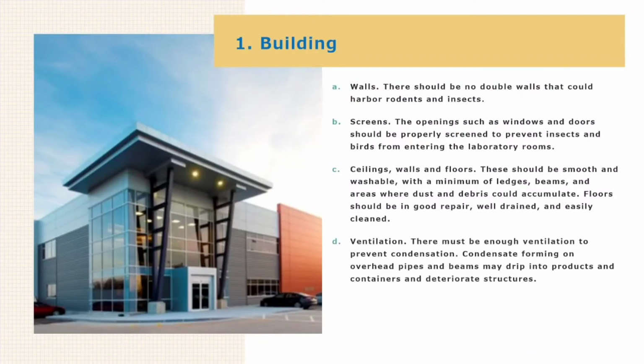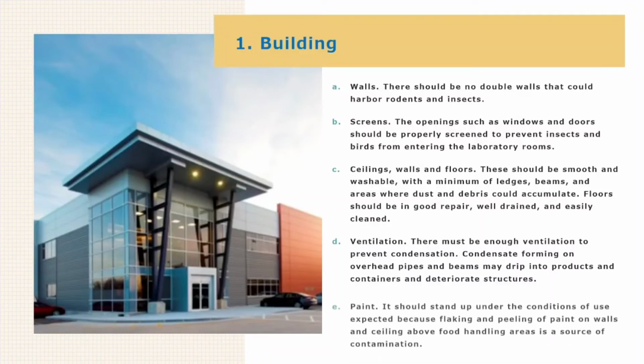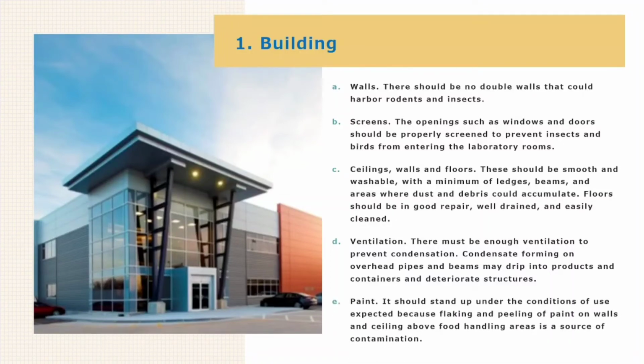Ventilation. There must be enough ventilation to prevent condensation. Condensate forming on overhead pipes and beams may drip into products and containers and deteriorate structures. Paint. It should stand up under the conditions of use expected because flaking and peeling of paint on walls and ceilings above food handling areas is a source of contamination.